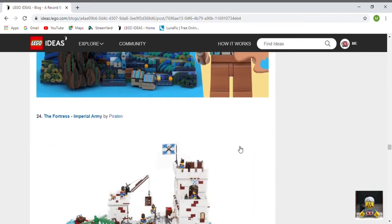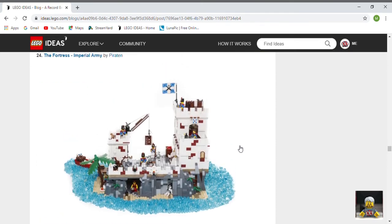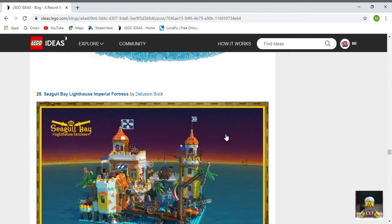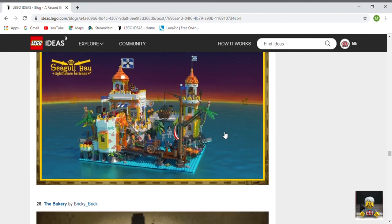Right, then we've got the Fortress Imperial Army. It's a really nice set, really good design, but Lego could knock these out themselves, so I don't think this will be made as a Lego Ideas set. And the same with the Seagull Bay Lighthouse Imperial Fortress as well. This again is another one that looks really cool, but I can see Lego being able to produce it without using the Lego Ideas platform.